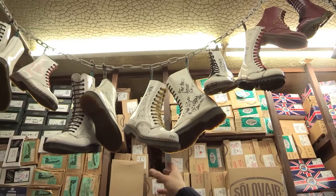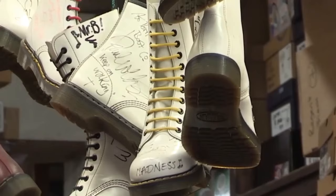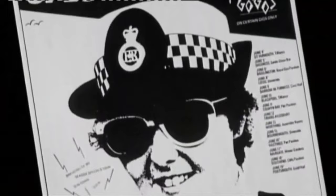So one of the very famous bands that come in the store and still shop here are the Madness boys. They gladly sign their boots and endorse the store for what we do and what we sell. Amongst the boots though, we also have a signed boot by Neville Staples from the Specials. It was a few years ago, but he did come in the store, did buy a few boots and gladly signed a pair of boots for us.